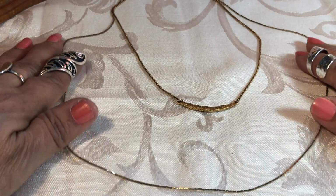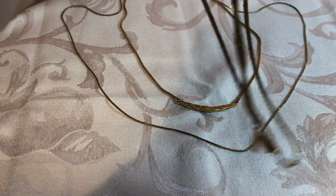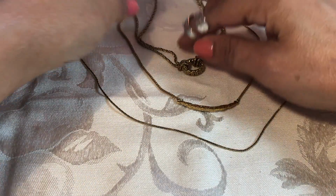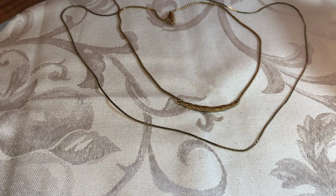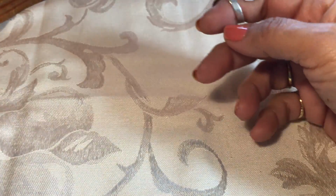And I always like to do 3. And then maybe another long one here. Or this right there. Oh my gosh, I was so in love with these. I am just so happy with them. I believe her name is Sheila. I really am in love with the jewelry that you offered in your auction.